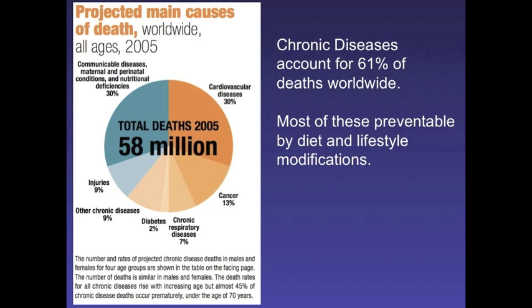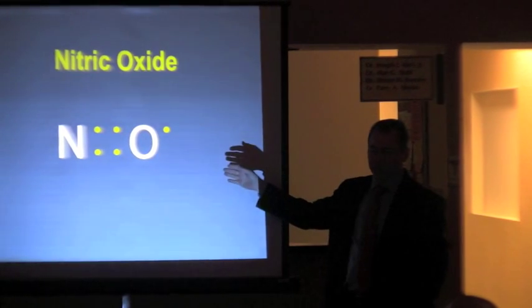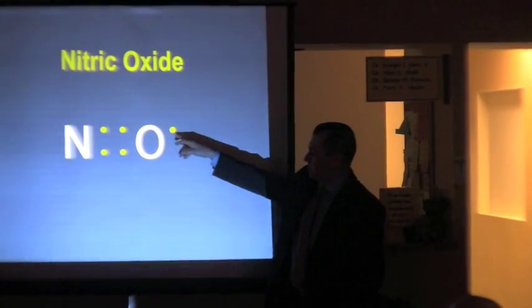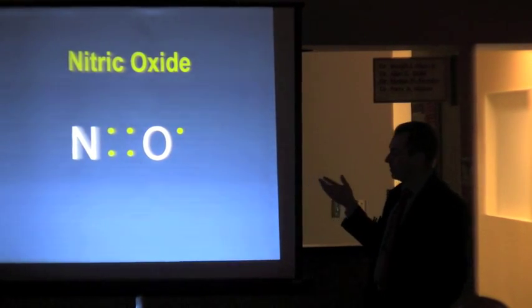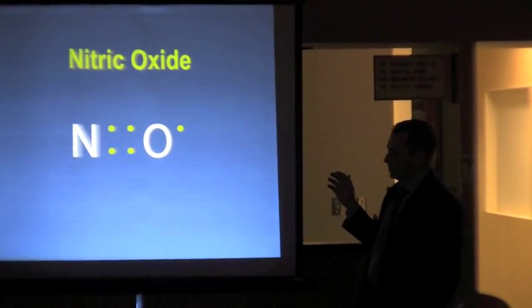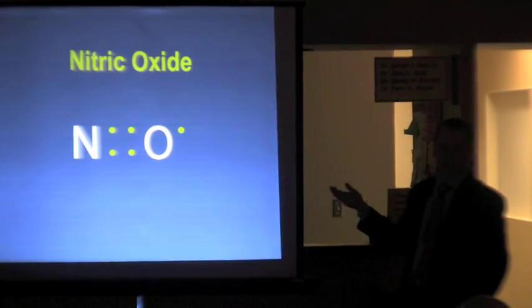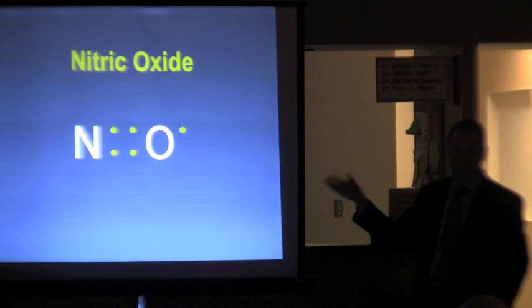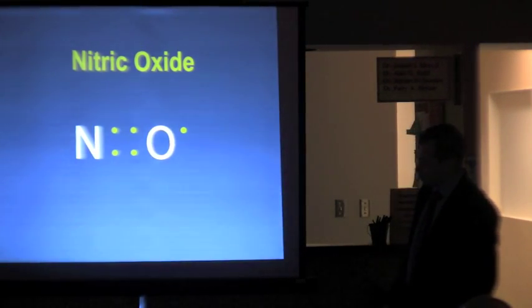So what is nitric oxide? It's a very simple molecule, very simple, in fact one of the simplest in nature. It's 1 nitrogen, 1 oxygen. So this dot here is a free electron. And most people consider free radicals, as they're called, as toxic damaging compounds. But this nitric oxide molecule, being a free radical, is actually antioxidant in nature because it actually scavenges other more toxic, more damaging free radicals.